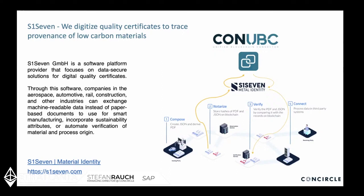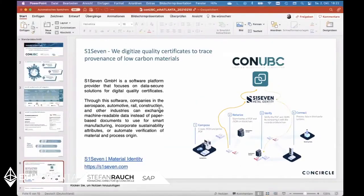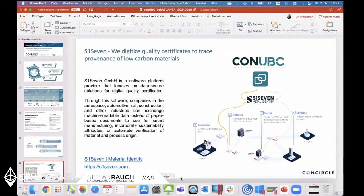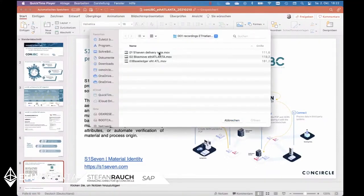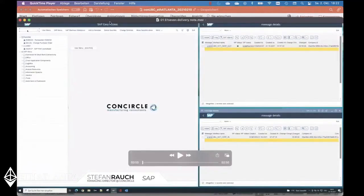So I hope this works now. I already prepared the videos. So S17, what you will see there is, I hope everybody can see my screen, Gerald. It's fine.